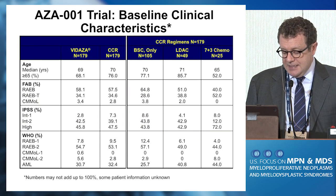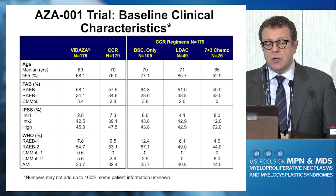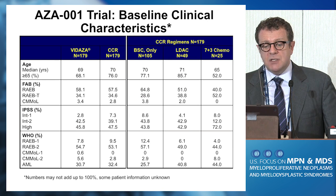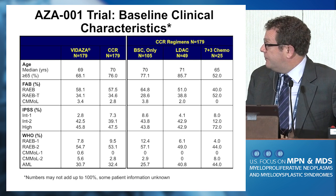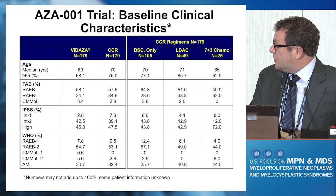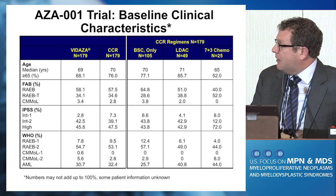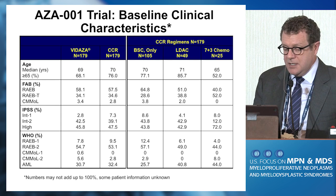The trial was designed to answer the question overall, what's better, VIDAZA versus conventional care regimens? And so you're going to see that it's pretty well balanced between the VIDAZA and conventional care regimen arms. But then if you start going into the subgroups, you do see some imbalance there. And so you can see that there were more patients who had AML. This study allowed up to RAEB-T, the old classification, so up to 30% blasts. And then with best supportive care, there were less AML patients. And then when you look at the age, it was a little bit younger in the induction chemo patients.